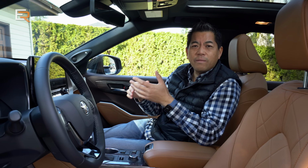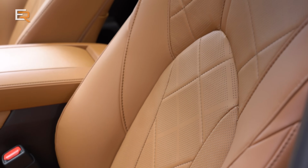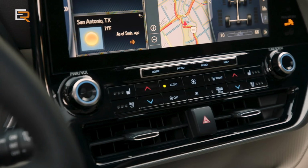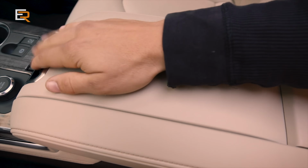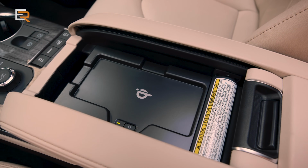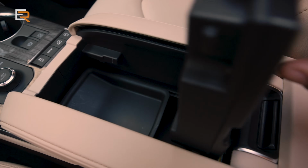The middle trims get faux or fake leather seats, but on the top trim that we have here, you get real leather, and these seats are heated and they're ventilated. The Platinum is also equipped with Qi wireless charging. Right in the middle console here, there is a tray, and you put your phone on there if your phone is compatible with wireless charging, and you get that.